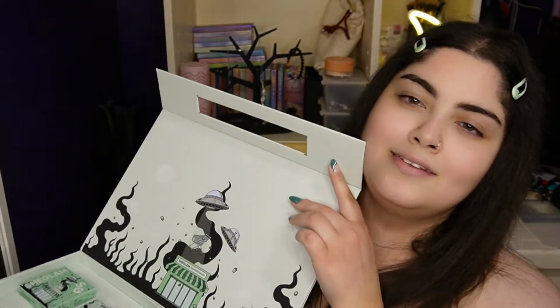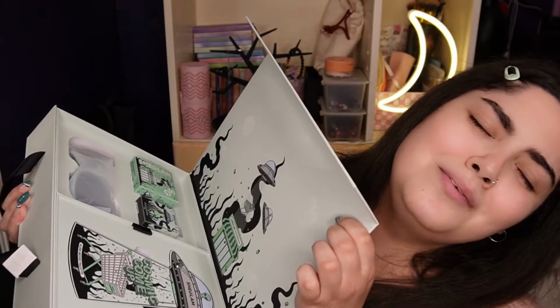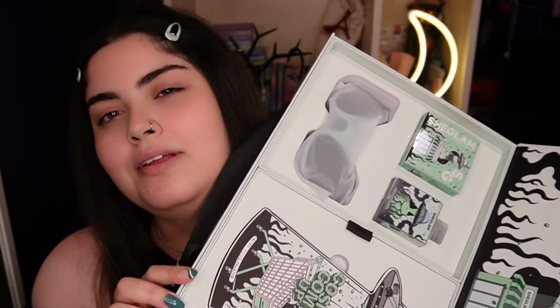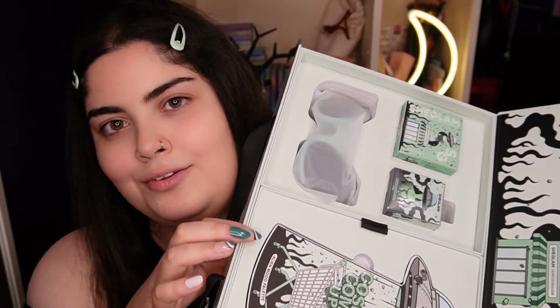Now, when you open it up, this is what it looks like inside. Oh my god, I'm not in frame, but you can see it, right? You can definitely see it better like this. A lot of things, and it's got a compartment down here that I'm also going to show you later. Okay, so first of all, we do have to address these, because what the hell are these?